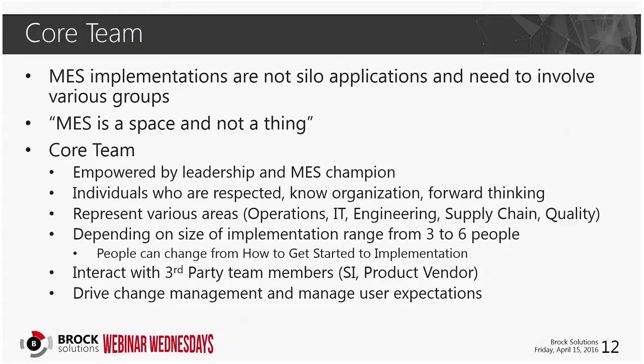And a key thing to realize is the people who are first starting on defining how things get started versus when you get into implementation don't have to be the same people. Your core team can evolve over time as your transformation project evolves. The core team are the ones who interact with third-party team members, so system integrators, product vendors, maybe teams that are working on the other systems within your organization, such as SAP or controls.